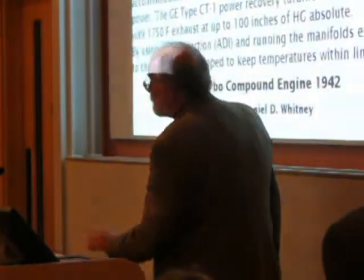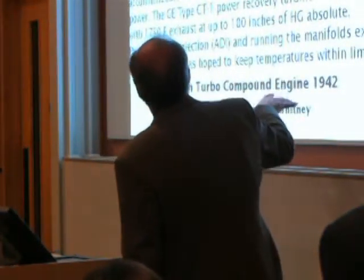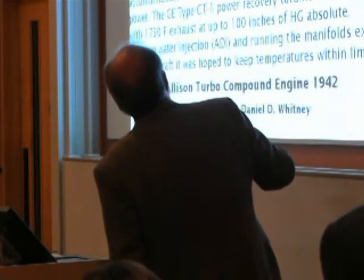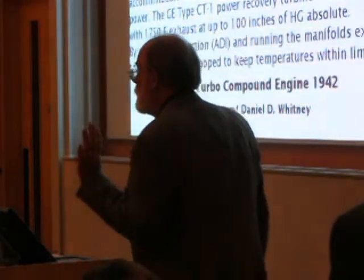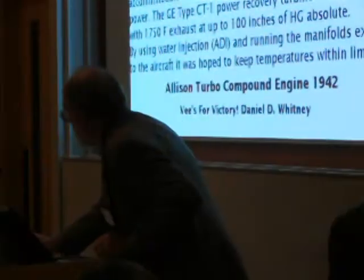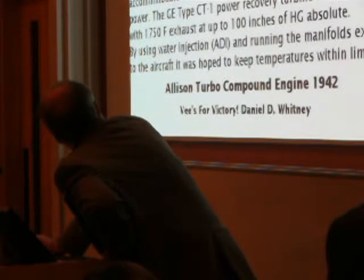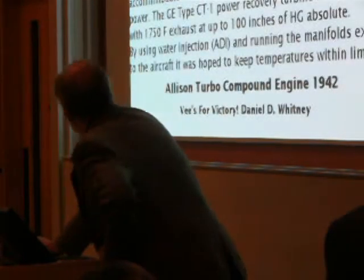This was an engine built by Allison. 1942 is not quite correct. I think it was 43 or 44. But this is a V12, four valves per cylinder, not that far removed from a Formula One engine. And it had sequential superchargers, mechanically driven superchargers. This is the first stage, and the second stage is in here. And this particular model did not have an intercooler, but later models did.